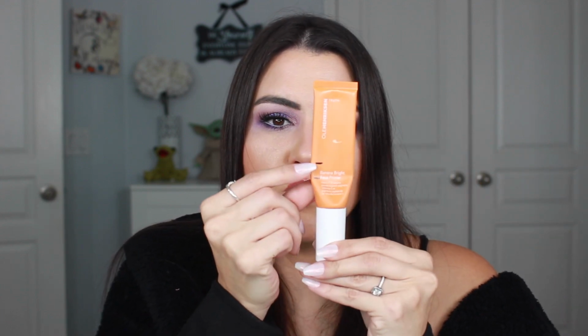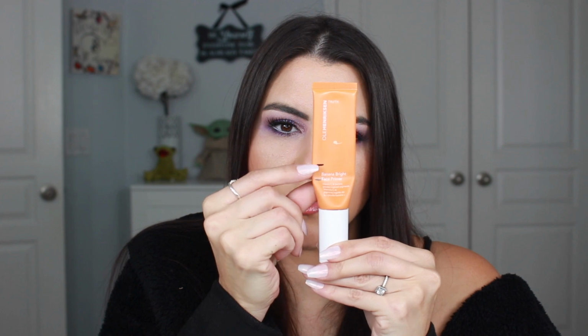Likewise with this one, this is the Ole Henriksen Banana Bright Face Primer. This is the one that I've used the most. You can see the difference from when I started to now. I use this even the days that I don't wear makeup. I just feel like it's really nice. It has vitamin C, and I feel like I'm actually doing some skincare mixed in there. It has a glowy skin look to it, and I highly, highly enjoy it.